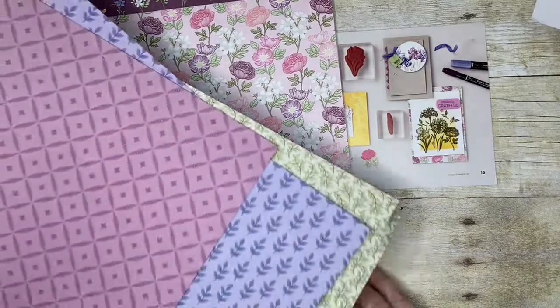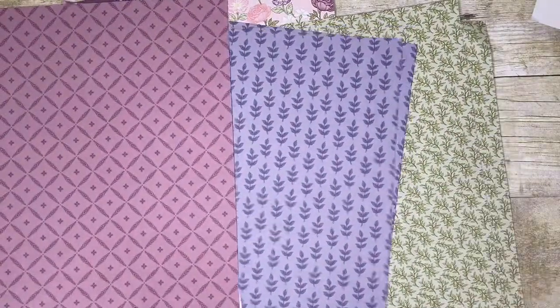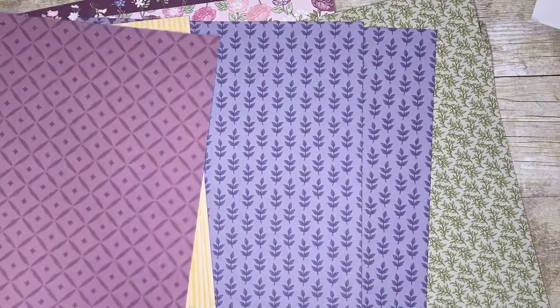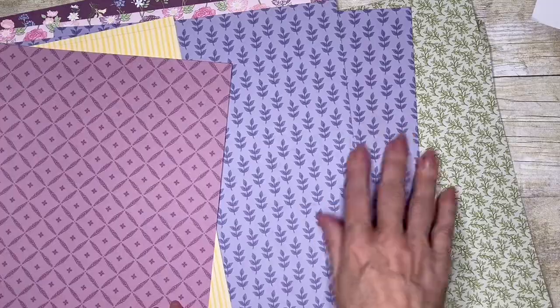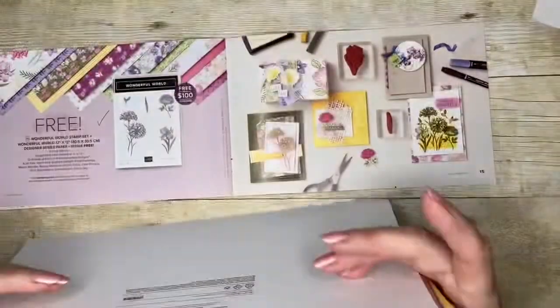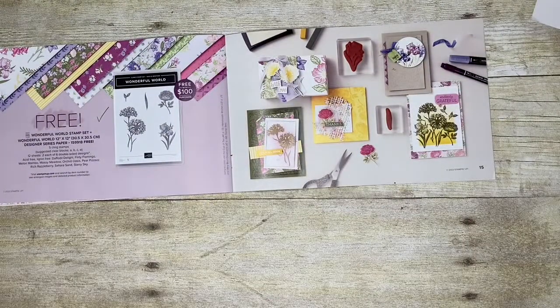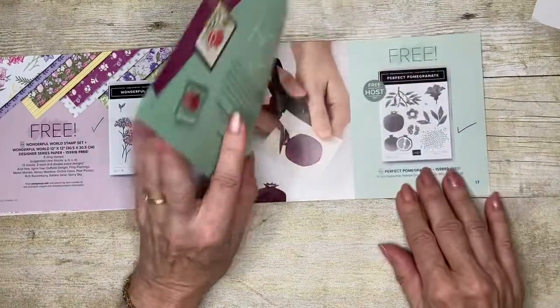And if you're not much into flowers, then on the back we've got sort of leaves and stripes and other organic images in more of a monochrome. So that is another of our freebies if you place a $100 order.